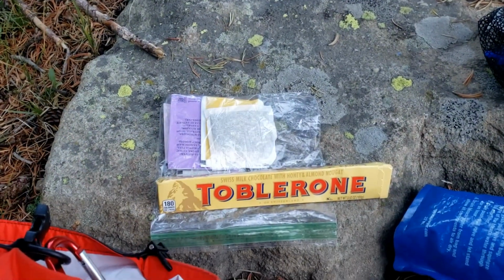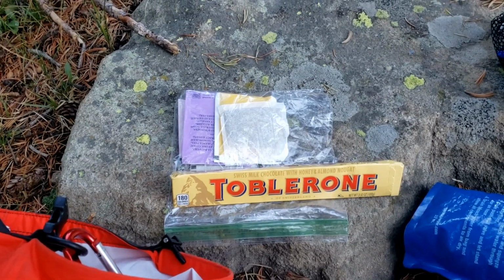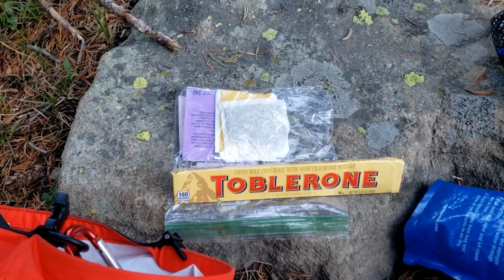I almost forgot I have some Toblerone for dessert, and some tea to warm me up a bit before I go to bed.